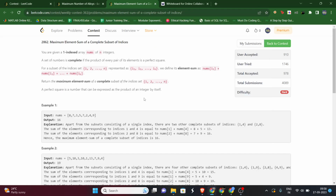So today we will be solving LeetCode Weekly Contest 363, fourth problem. Okay, pause the video, read the question, then I'll explain.